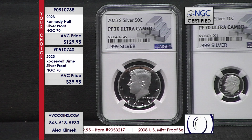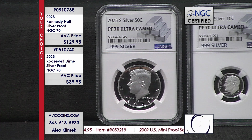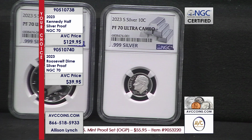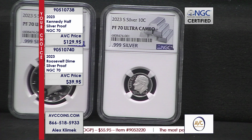Here are some scary numbers to think about. Last year we thought the numbers were, wow. There's only 1,410 Kennedys from last year and only 1,352 dimes from last year. Which is why there are a couple $100 on the Kennedy, and we're looking at $69, $79, $89 on the dime. The key word here for both of them, when you can find it.